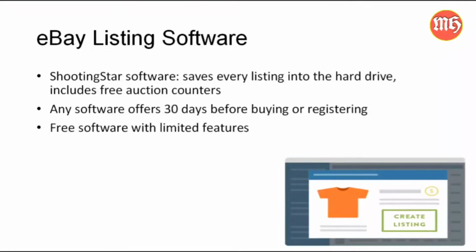Generally, any software company out there will offer 30 days before you have to buy or register, which is good. There's also software out there that is offered free, but the features certainly cannot be compared to paid software. That being said, search and try out the software and see which one complements well with you.